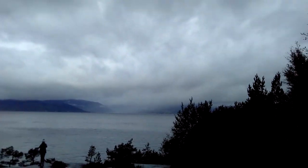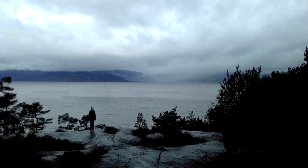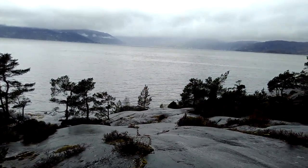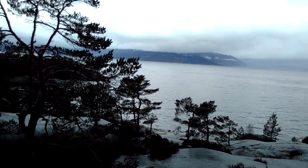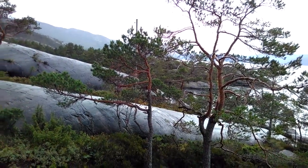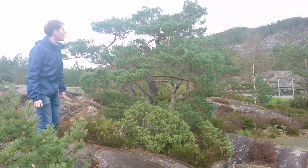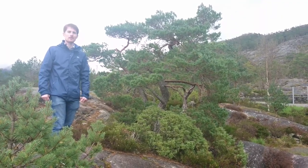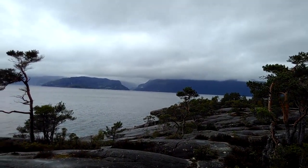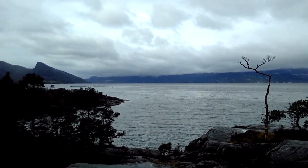Norway is spherically beautiful. Norway, you've got a face that just won't quit. This truly was the most perfect place I've ever been.